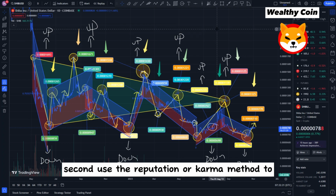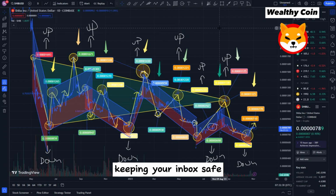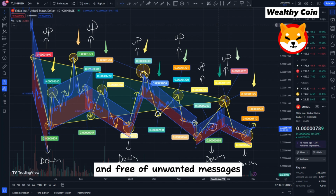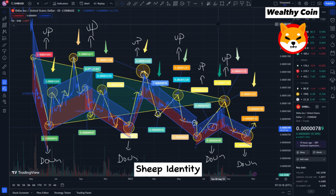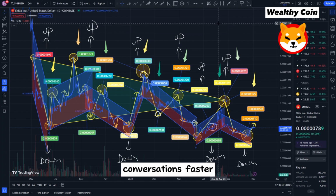Second, use the reputation or karma method to cut down on spam. Shib Identity successfully blocks spammy or malicious users, keeping your inbox safe and free of unwanted messages. The third one is direct connection. Shib Identity lets users talk to each other directly, without going through a third party. This makes real-time conversations faster and better for users.